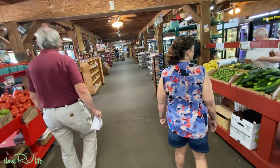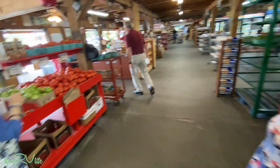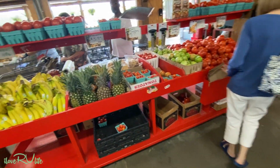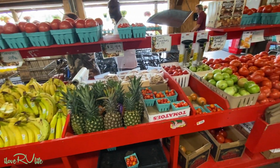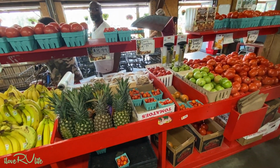Look at these beautiful tomatoes over here, Joan. Look at this. Oh, I know. That and the potatoes. And you may have to treat me to some fried green tomatoes, too, before it's over with. Look at that.